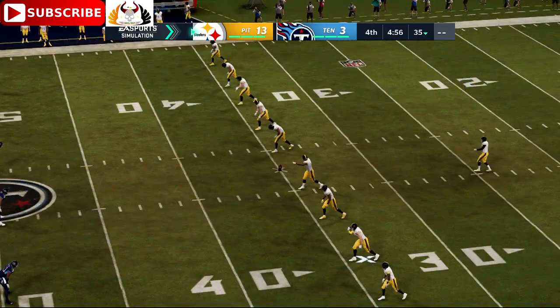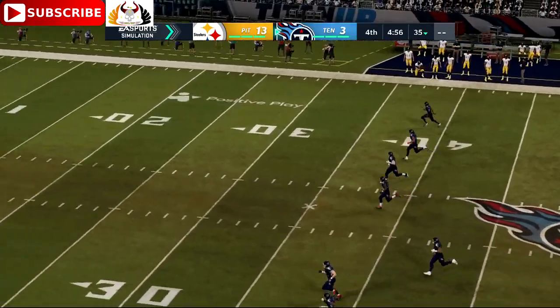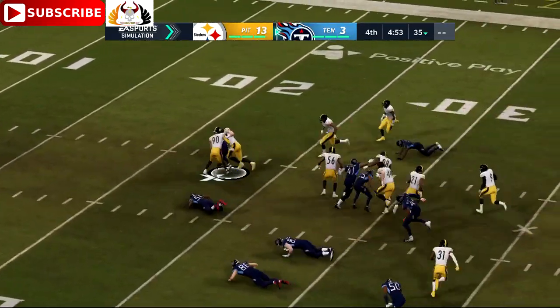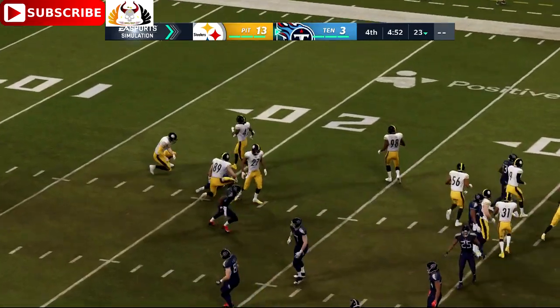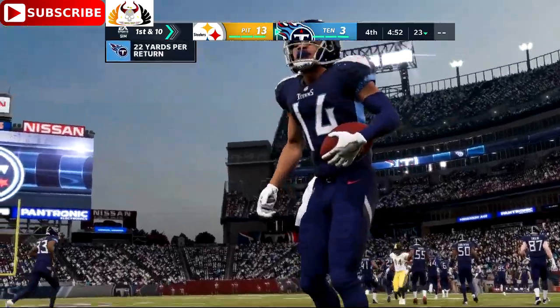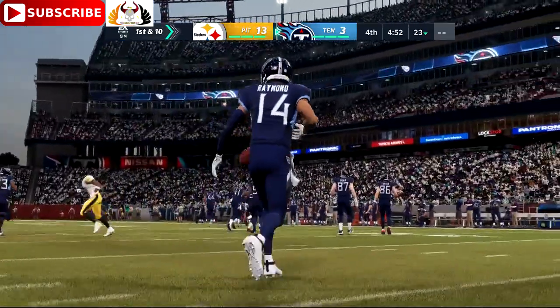Chris Boswell to kick it away after the touchdown. Raymond now on the return, and able to get this across the 20, but not much further as he's dropped at the 23-yard line. At their own 23-yard line.